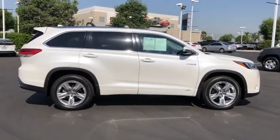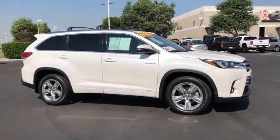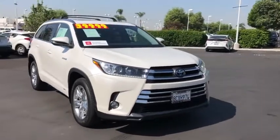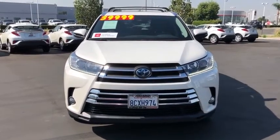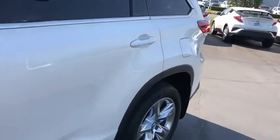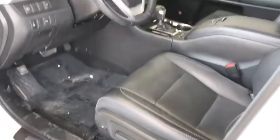Here are some of this vehicle's great options. Power liftgate, power passenger seat, navigation system, traction control, dual airbags, power steering, four-wheel disc brakes, electronic stability control, fog lights, security system, power windows, rear window defroster, trip computer, heated front seats, CD player, remote keyless entry, overhead console, panic alarm, power moonroof.